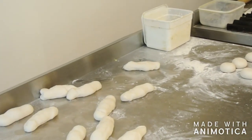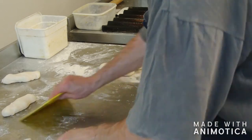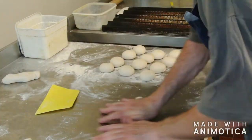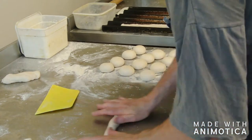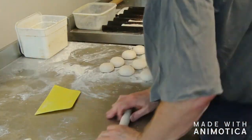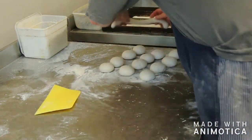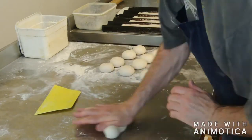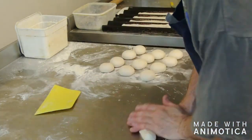This is your baguette rolls. Right, we'll mould them up. Later on, these will be filled rolls. We make them all ourselves, we don't buy them in, as you can see.